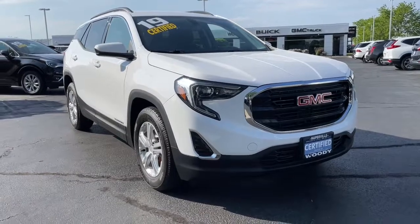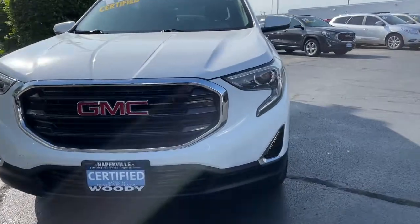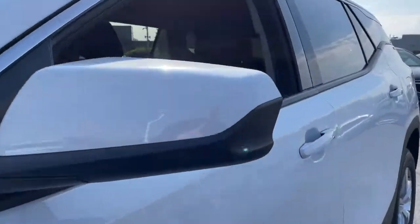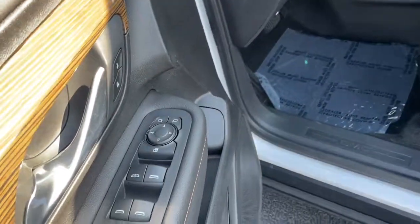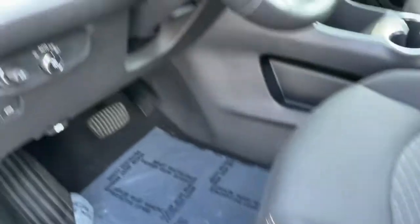Get into the 2019 GMC Terrain. With less than 15,000 miles on the odometer, this vehicle stands out from the rest. Get the features you need and the comfort and style you've been hoping for. This well-equipped vehicle is an excellent value and will help you make the most of every drive. All you need to do is relax and enjoy the ride.